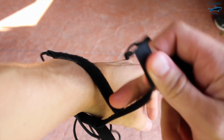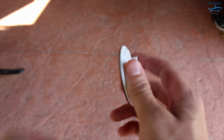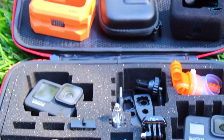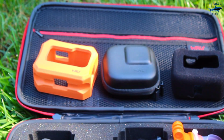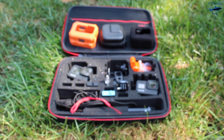Inside this kit, you can also find wrist straps, tethers, and a couple of good old sticky mounts, which always come in handy. When looking at this accessory kit as a whole, you can see just how useful GoPro mounts can be. They can really enhance any video you take, while making it easier to capture the shots that you want.